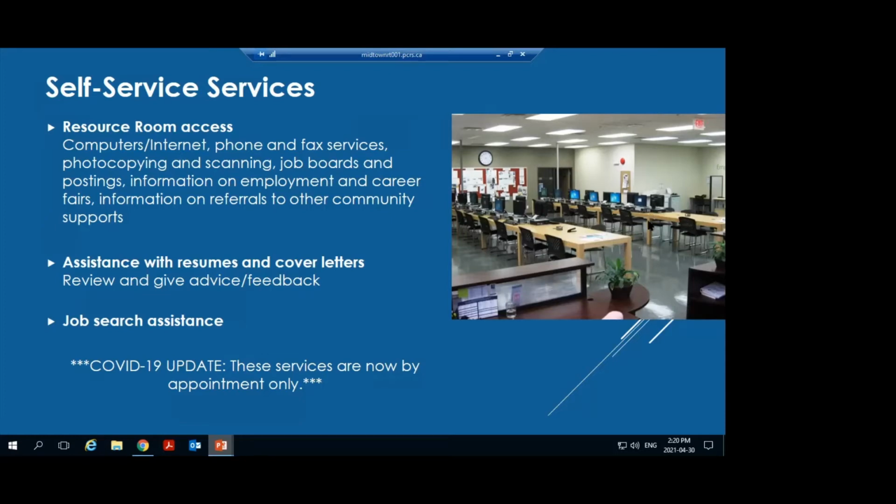We also had phones. If you can see in the picture behind the computers, we had small booth partitions and 3 phones to support those individuals who don't have access to a phone. They were able to come in and make calls to potential employers, and if they had to have a phone interview, then we also provided them a little space with a phone for their phone interviews.